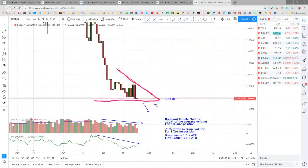Now, the setup is pretty simple. We'll sell if we get a daily close below this 146.38-ish level. The reason I keep saying ish is because a line is never just a line. It's always a zone, which happens to be one of my trading maxims. Trading maxims I say while I'm trading or think while I'm trading so that it helps me do the right things.